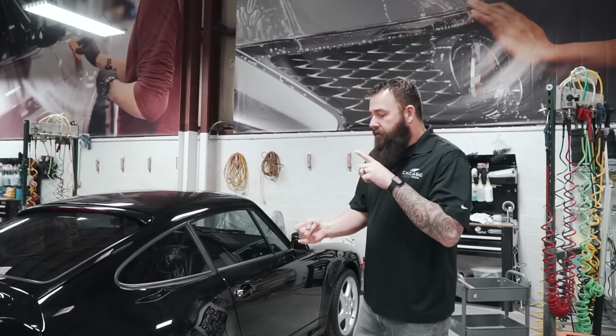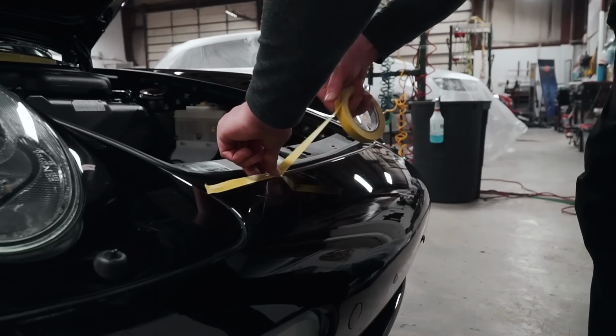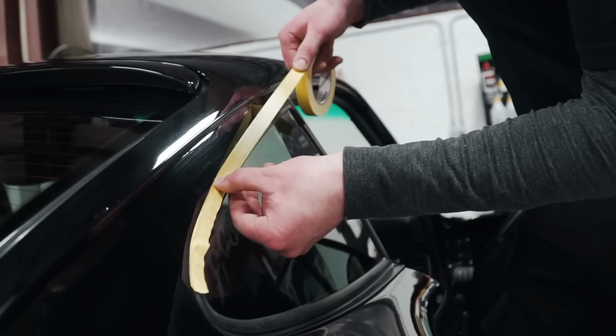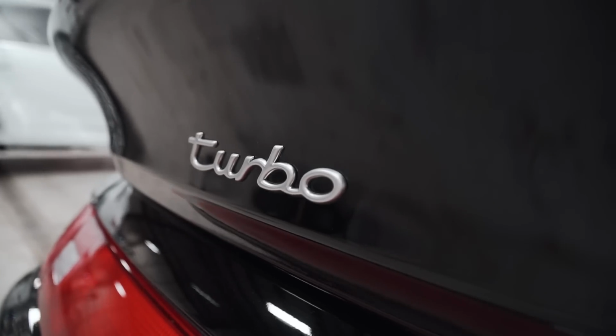So what we're gonna do first is start by prepping the vehicle. We're gonna clean out all the cracks and all the crevices. There's a lot of old polish and wax left over in all these cracks, so we gotta clean them all out. And then we're gonna tape off all the areas that we don't wanna damage with the buffer, including all this rubber trim. We're gonna be removing the turbo badge on back so we can polish everything out perfect there.